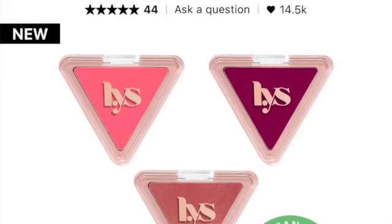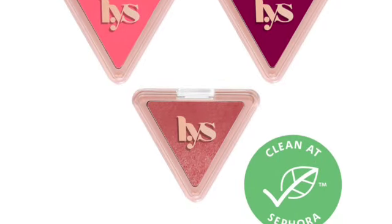And last but not least, I'm gonna try a new cream blush formula, because of course I am. LYS Mini Higher Standard Deluxe Cream Blush Trio. All colors that I don't have, like a brighter pink, a more deeper berry, and a paler pink that actually looks a lot like the Tower 28 that I'm almost finishing. So it'll be an interesting replacement.